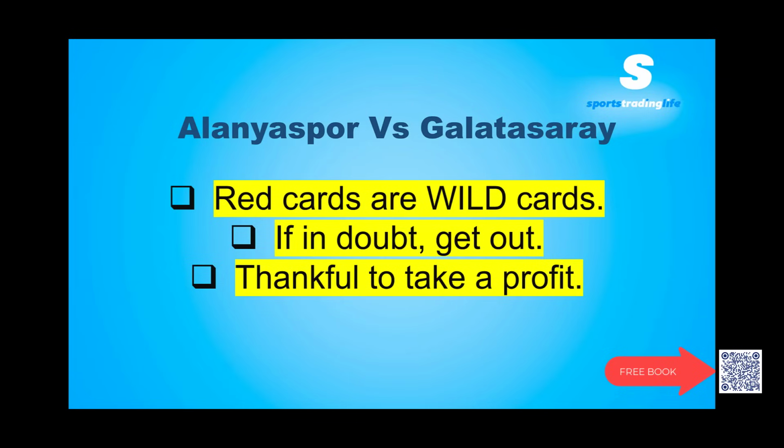Okay, we were looking to be in a very nice position at half time. When we got that first goal, we had nice green built up on the 2-0, the 3-0, etc. And if we hit those late on, we would have made a darn sight higher profit than the one we actually took. But this isn't one of those matches where you can look at that and think, oh, I'm annoyed. All that work didn't make as much profit as I really wanted to. Such a crazy match. You should be thankful to take a profit.